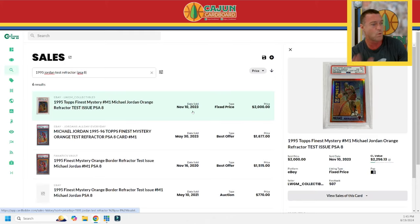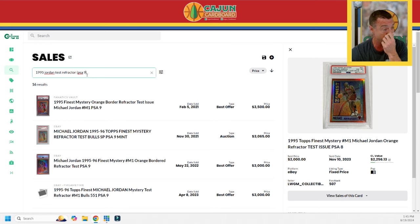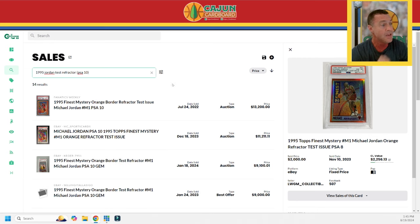Going back real quick, this is what the PSA 8 pricing looks like. All-time highest ever paid, $2,000, $1,677, $1,515, okay? All hell breaks loose when you plug in a 9 here. Now when you get the PSA 9, you're talking about $3,500, $3,000, $3,000, $3,000. So it takes it up to another whole level. Am I looking for a 9? I am. If I can find a nice, clean 9 with absolutely zero greening, I absolutely would be interested. Here's what a PSA 10 looks like, $13,000, $11,000, $9,000.